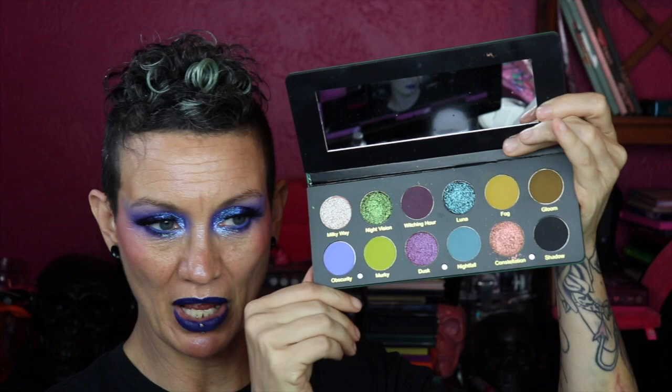This is the Nocturnal palette by Glaminatrix. This is the color story. I'm not getting rid of this. It's got some shit, like, right? You guys all know. Oh, is that one of the ones that I pressed myself? Ooh, that's super sweet. Okay, we're keeping that.